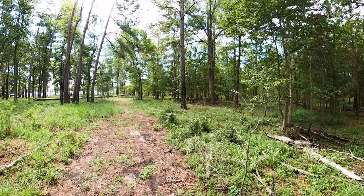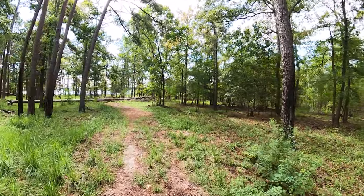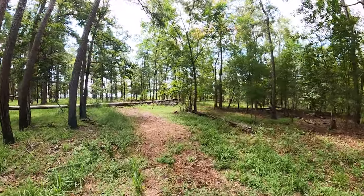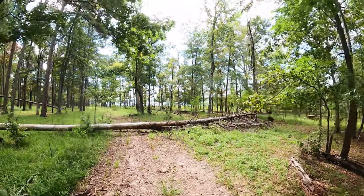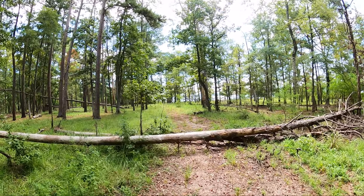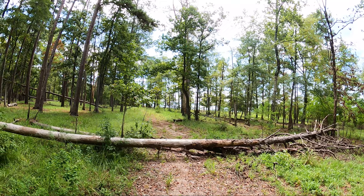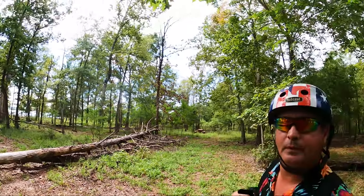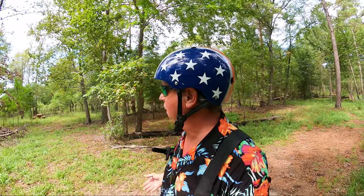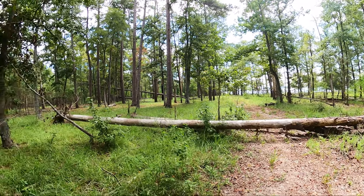Looks like we've gone as far as we're gonna get to go here with the big tree across the road. I don't know why they closed this campground, why they let it go back to nature. I'd have camped here. I'd have loved camping here.